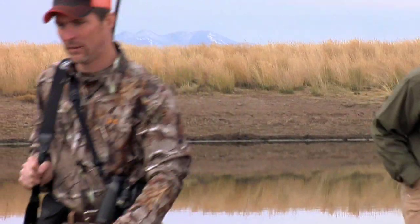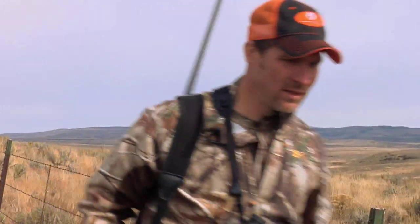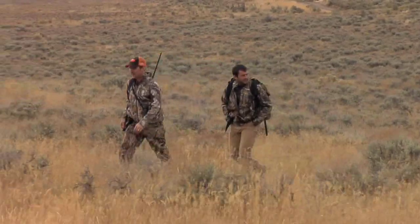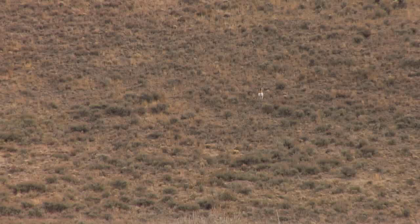This country was so big and open, and with just a few goats in the area, we spent a lot of time behind our binos and our spotting scopes. You just really have to pick that country apart. We'd been looking quite a bit that morning. We really hadn't seen too many antelope. Come around the corner and there's a buck. Right off the bat, I could tell he had tremendous mass, even above the prong.